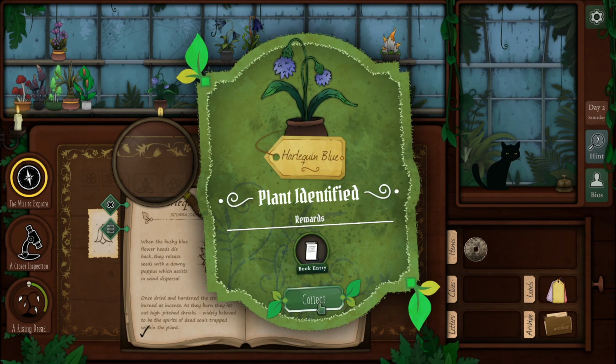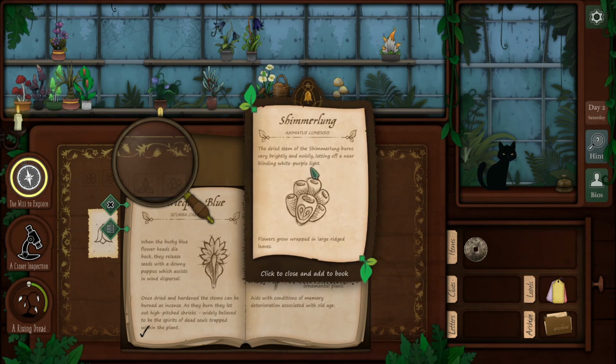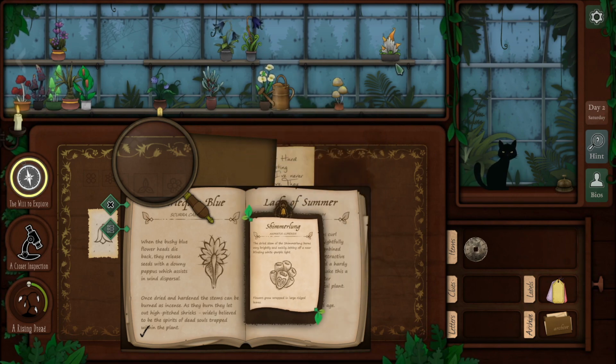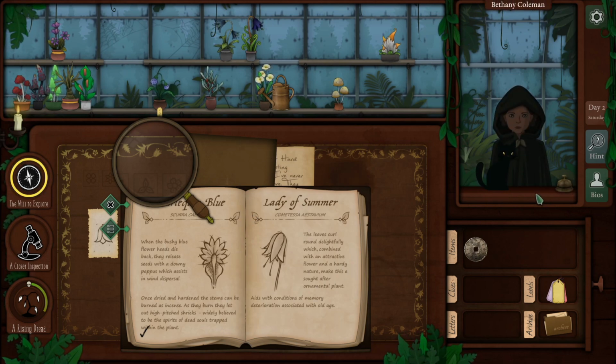Easy peasy. And we get the Shimmer Lung. Burns very brightly and noisily, letting off a near blinding white-purple light. Flowers grow wrapped in large, rigid leaves. Like that one, maybe? Looks like we still have more customers today.